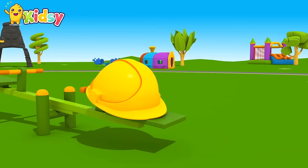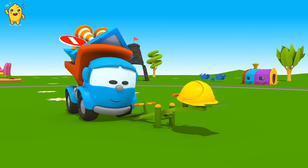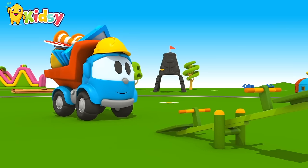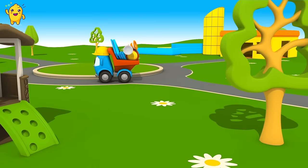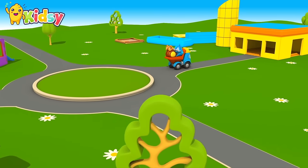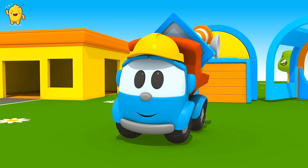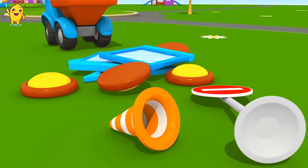There is a hard hat on the swing. Leo, you'll need it today. Huh? You're ready to build a house. And here is the construction site. Unload the parts, Leo. Let's see what you brought.